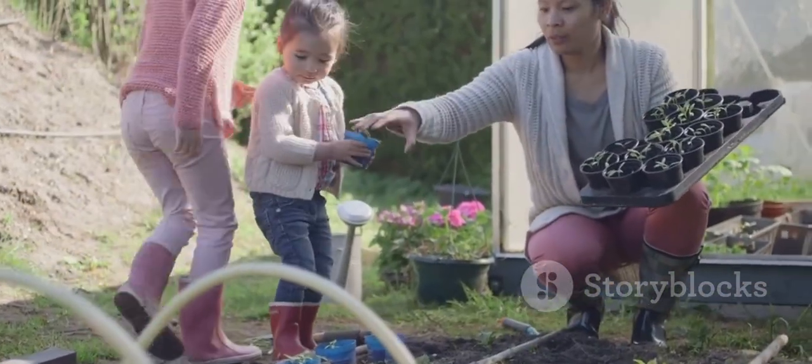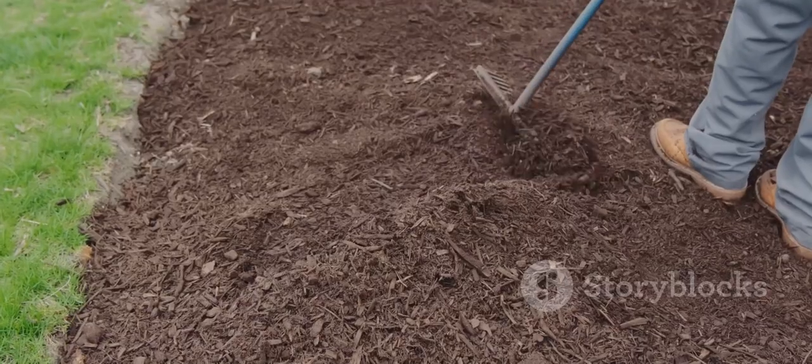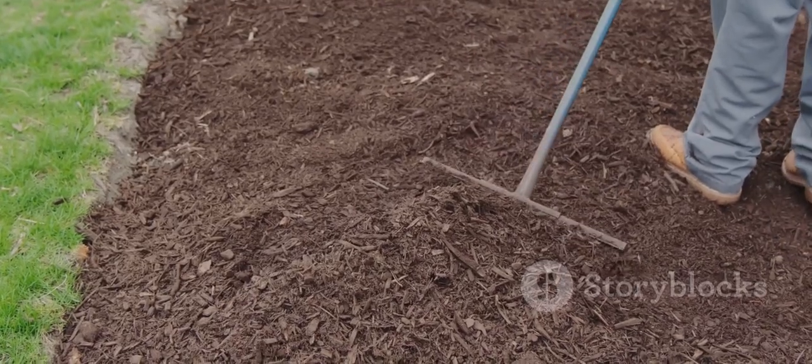California and milder coastal pockets, you can plant warm season now. Tomatoes, peppers, cucumbers, beans, squash, basil, inland heat. Add mulch early to keep roots cool.